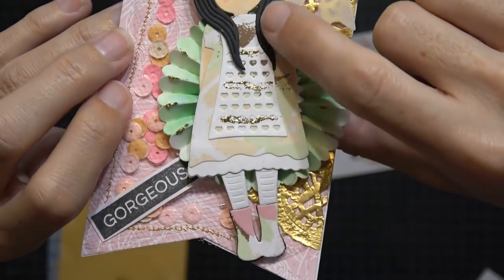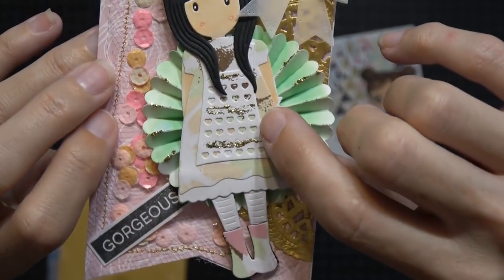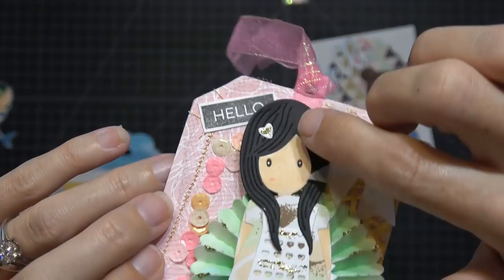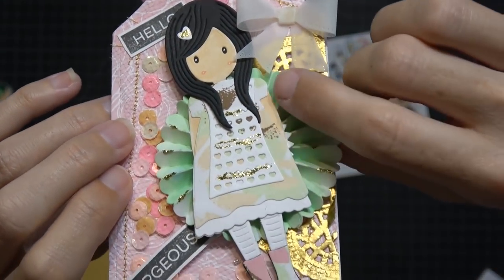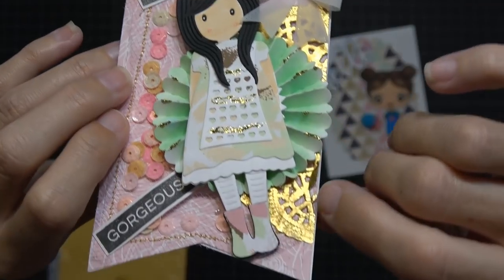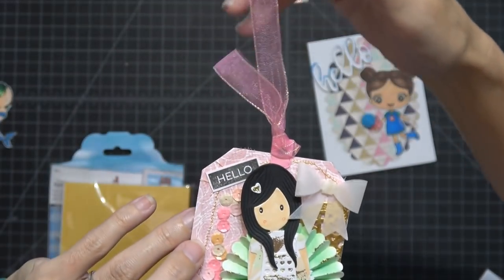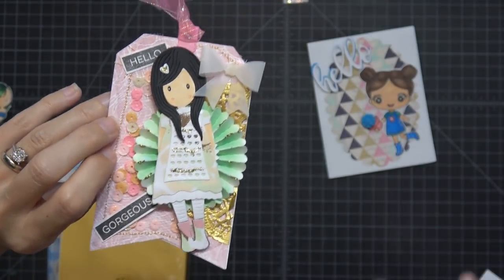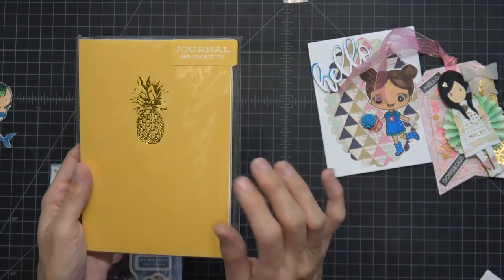But I love how she made her dress and her shoes match. She did some embossing here on the front of the dress. And look at this jet black hair. Is that not beautiful? Everything. And she put this beautiful rosette behind here and this gold. I mean, the detail is stunning. And even the ribbon matches everything with the gold. I absolutely love it.